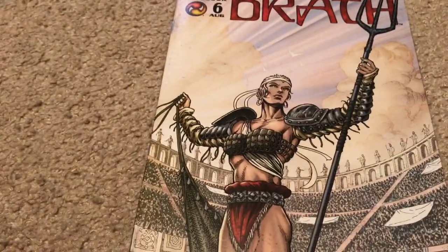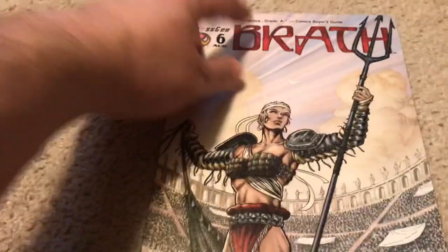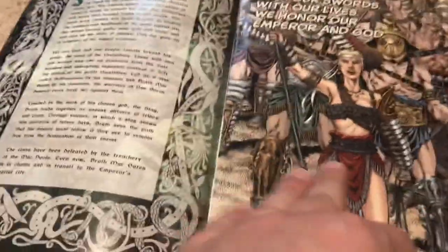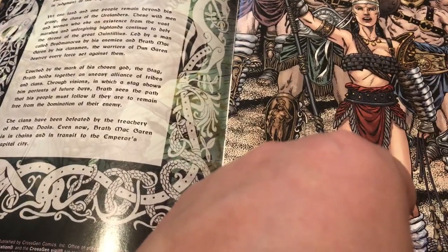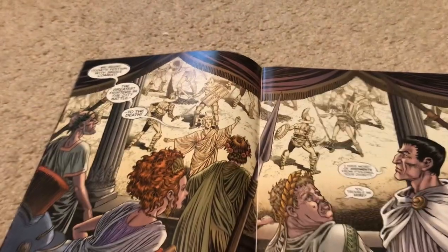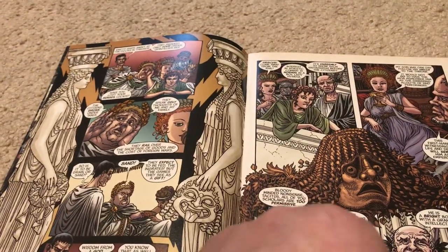Next we have, this is CrossGen. This is Brath. Gorgeous, great. It's got a review on it on the cover. In the back, Dragonlance Chronicles, available 2003. Artwork's pretty good so far. It's got some gladiator stuff going on. Rome, ancient Rome, and really, really good, colorful artwork. I really am liking this so far. I might have to start reading this one.